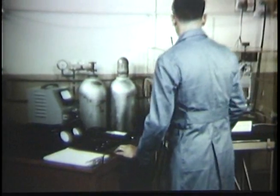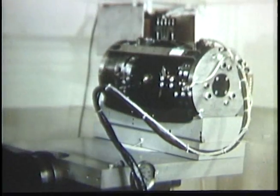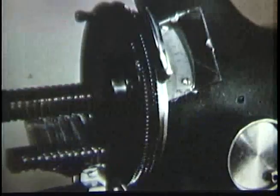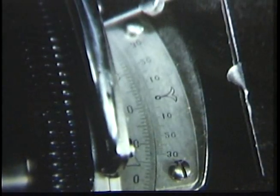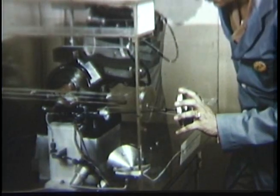A torque tester is used to determine the performance of the gyro air bearings on the output axis. The gyro is rotated to different positions, and readings are taken of the unbalanced torque about the output axis. The torque tester is also used to determine gyro balance and spring rate.